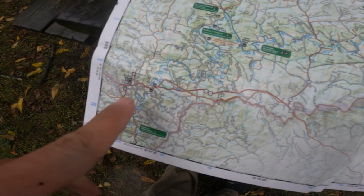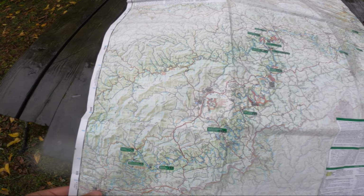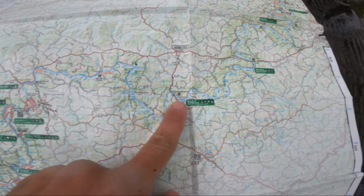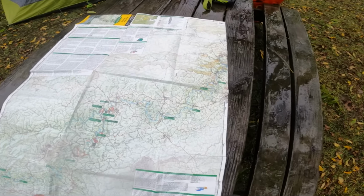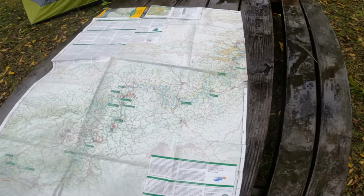So we started down here in Boone, North Carolina, and currently we did the entire South Fork, and now we're up here in Independence, Virginia. We're about a quarter of the way through the trip, a little over a quarter of the way, and almost off of our first map before we flip the sides.